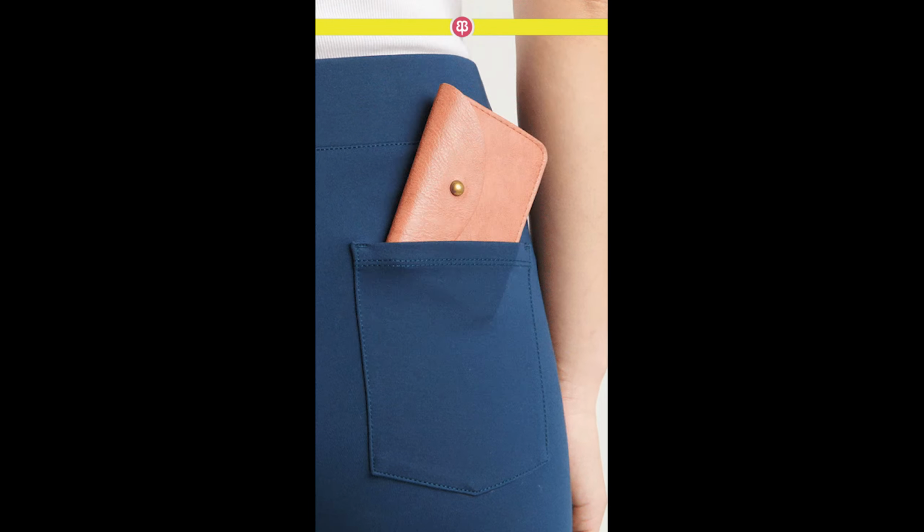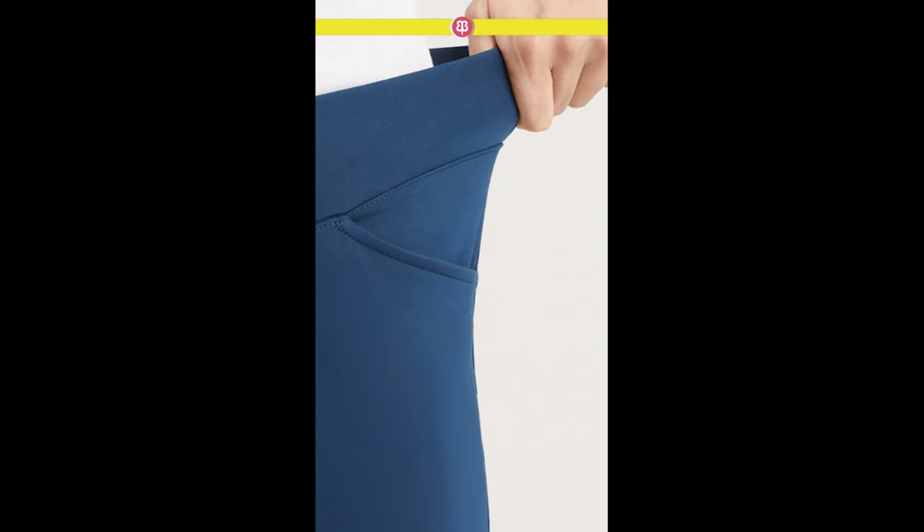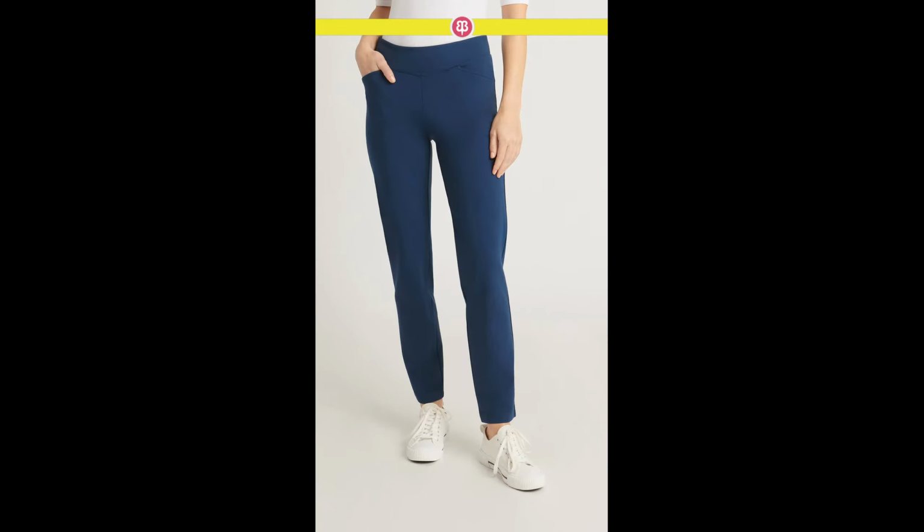So it's a 9.5-inch front rise, okay? So you have that coverage. You have that 12-inch back rise, but then you have that 14-inch leg opening. So it's a perfect leg opening, wrinkle resistant, gosh. I need that in my life. Easy care. It's just the pant that'll go with everything.